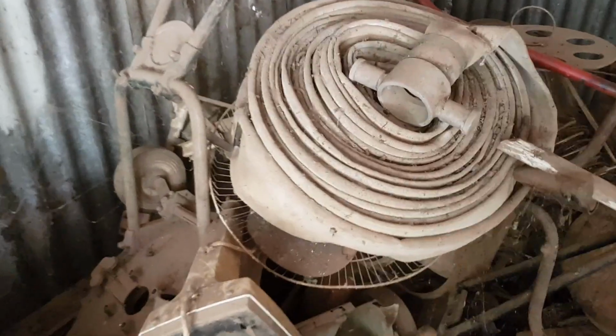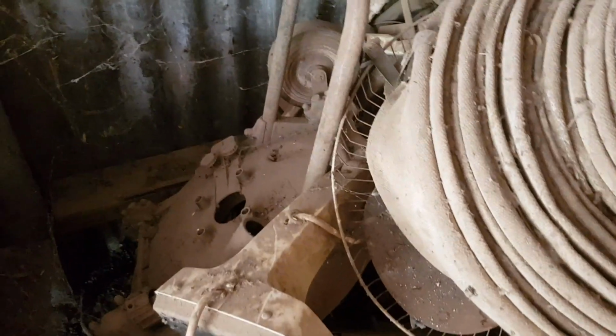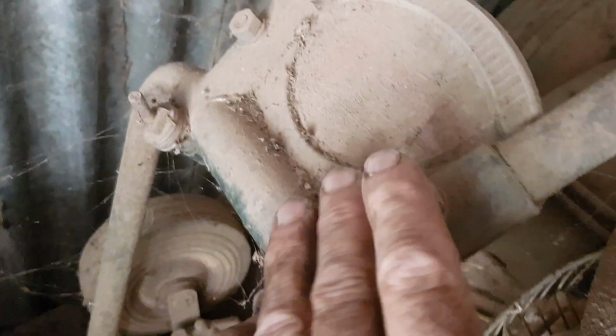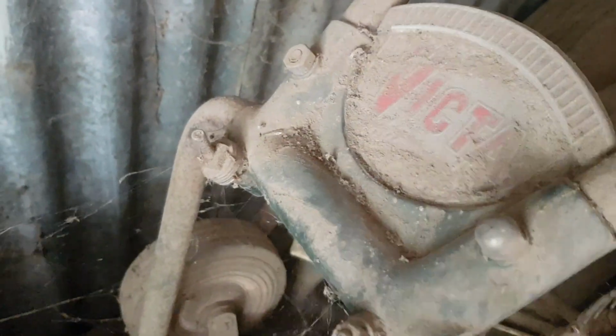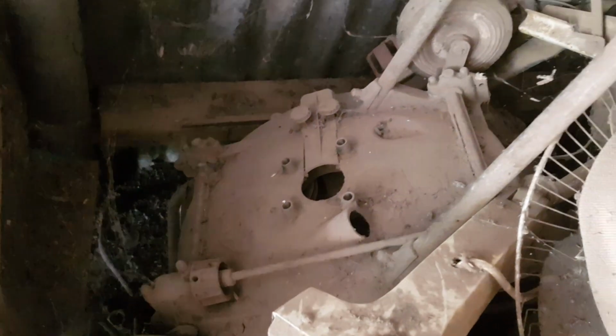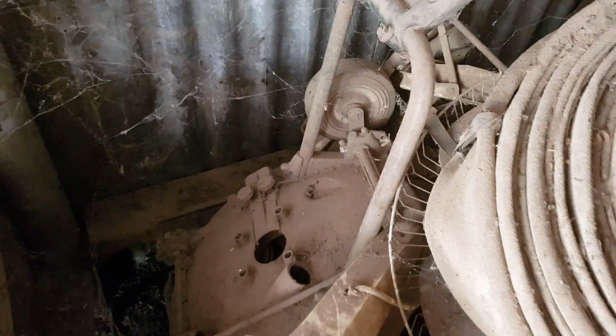Okay, we'll get into the corner of this shed, and I see an old Victor mower base. Normally not that exciting, but this one actually has the tag on it, which is pretty good. They're collectible. That's probably a 1960s era. Victor started in Australia about 1955, I believe, in Sydney.